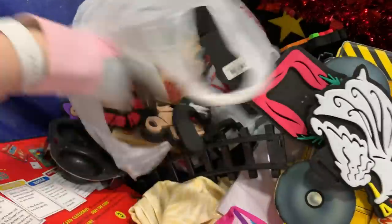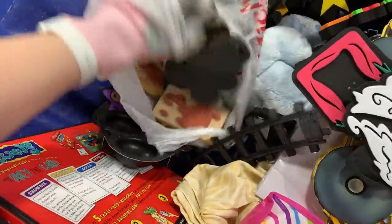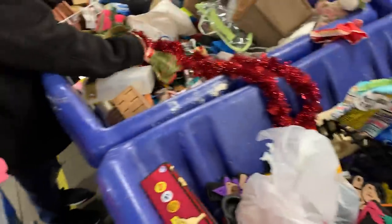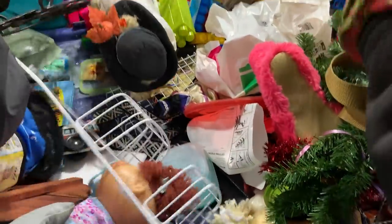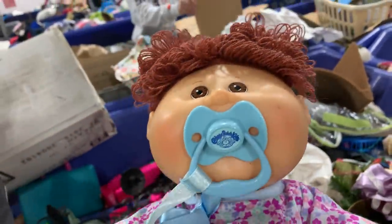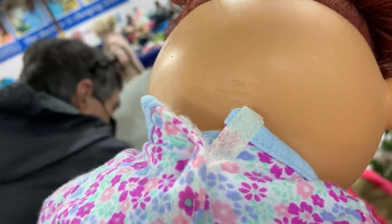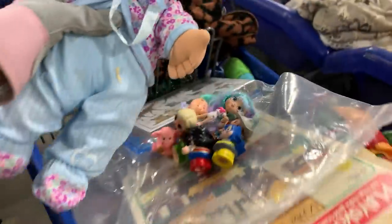Oh, what's some crafts in here? Nice stamps. I gotta stop with the stamps because I have a million of them and I never use them. Let's poke in. Look at this old Cabbage Patch with a pacifier. Do people want this? I think she talks too or something. I don't know. Let's just put her in the cart for now.